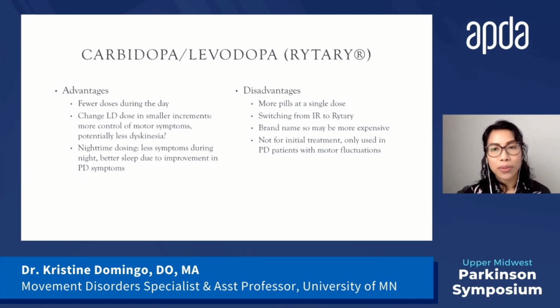in order to find that right dose, because sometimes you could calculate it to be a little bit too much and they could be dyskinetic and be uncomfortable, or they could be too low and feeling stiff, and it takes time to adjust. So it really helps to work with a pharmacist to find that right adjustment, because you'll likely talk with the patient more times during this transition period. Also, brand names may be more expensive. And again, as I said, this is not made for initial treatment of Parkinson's disease, more so to treat motor fluctuations, particularly the wearing off effect.